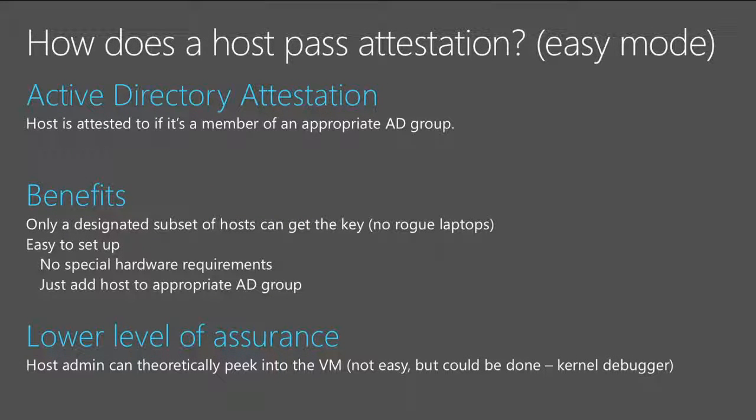Let's go with the easy mode first. It's called Active Directory attestation. And so in this case, the attestation service says basically, hey, not every host in the world, maybe not every host in my data center can run this VM, but any host in this particular AD group can.